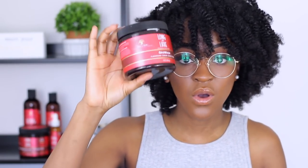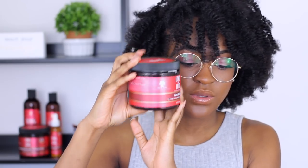Now I know As I Am Naturally is already known for their co-washes. In their original line, they have a coconut co-wash, which I've heard everyone rave about. Even my best friend Tola is always talking about how great it is, and I never really got my hands on it. So finally using one of their co-washes, with this new line, it was wonderful. This really helped me finger detangle my hair.